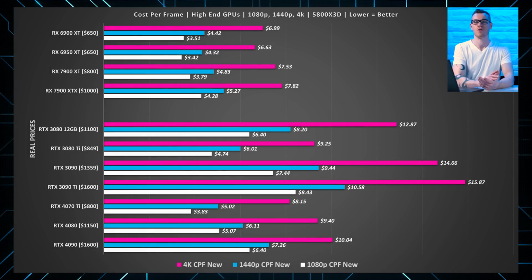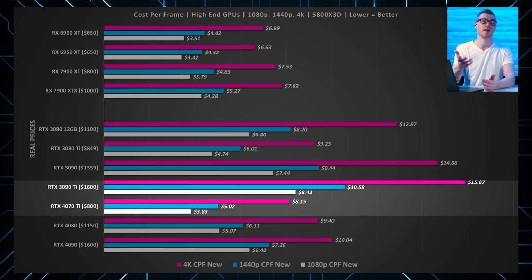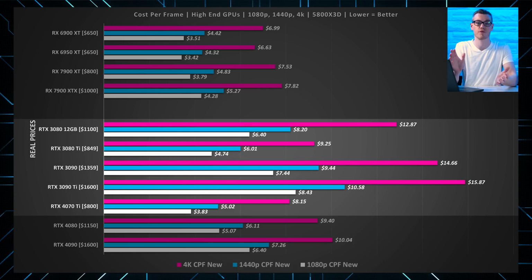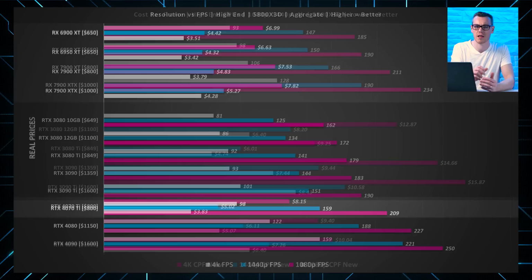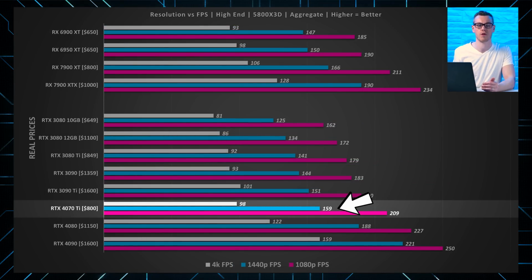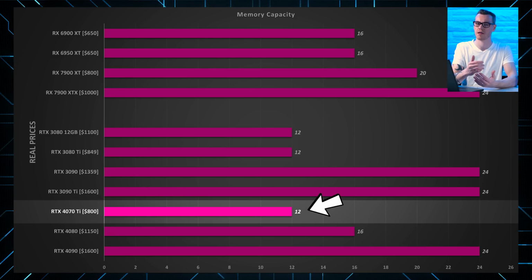And for Nvidia, the 4070 Ti makes the most sense at the high end and holds the best value right now, as high-end 3000 series is just outrageously priced. And even though AMD's cards beat it in terms of value, it's still an extremely capable 1440p and 4K card, though I would have liked to have seen it have more than 12GB of memory. Which brings us onto my top picks.